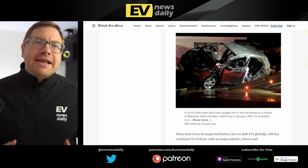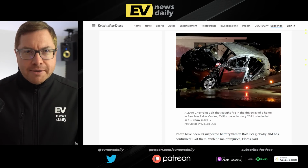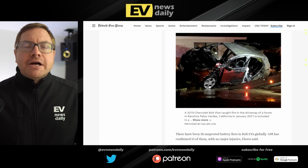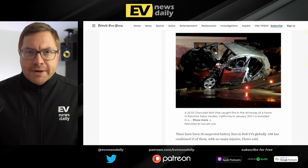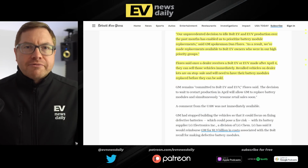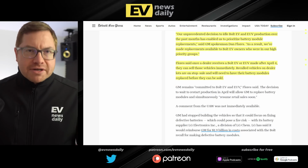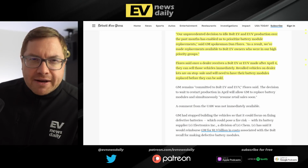Our unprecedented decision to idle Bolt and EUV production over the past months has enabled us to prioritize battery module replacements, said a GM spokesman, Dan Flores. He said, as a result, we made replacements available to Bolt EV owners who were in our high priority groups. He said that once a dealer receives a Bolt EV or EUV made after April 4th, you can sell that vehicle immediately. All the recalled vehicles on a dealer lot are on a stop sale. So if you've seen some at dealers, you can't actually buy one right now.